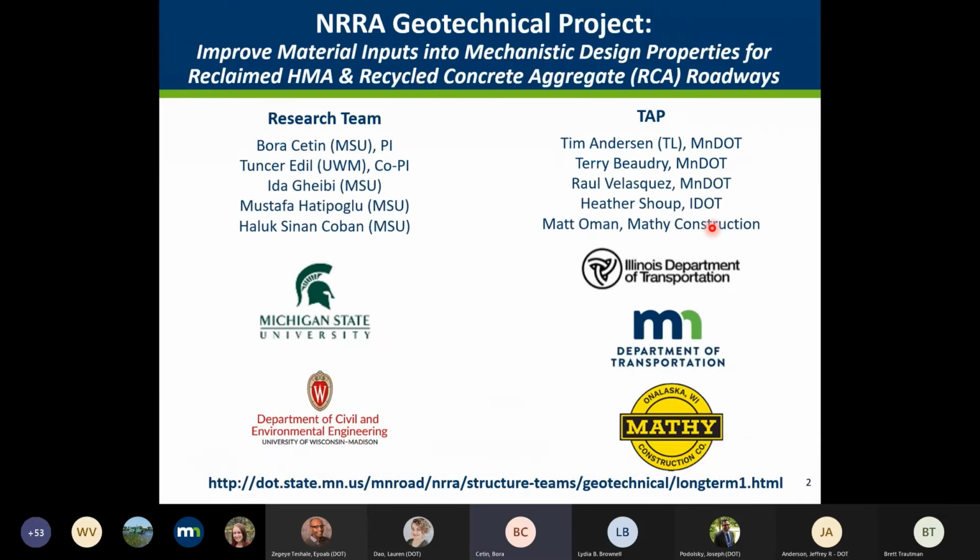And here is our research team. We have a graduate student who completed her Master of Science degree thanks to this funding from NRRA, Ida Gabi, and also our postdocs, Dr. Hatipoli and Dr. Choban, who were partially involved in this project to help us with some of the data collection and guidance of the research report that we wrote.